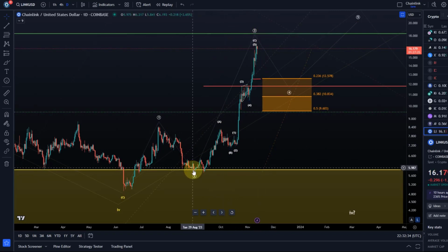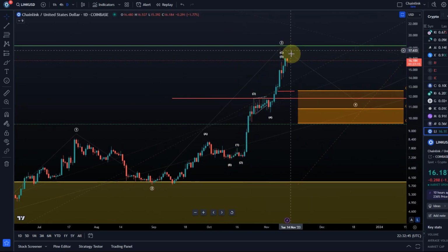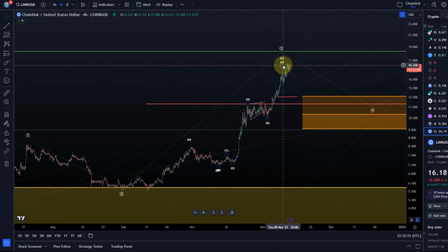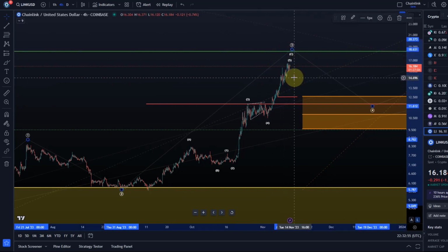So if the first move up here within wave 3 has 3 waves, it has to be an A wave. It's just what it is. That's why we are watching now for a potential pullback that could start. Now that we've got these 5 waves in wave C of 3, it can still extend a little higher, no problem. There's currently no signal of a pullback in wave 4.